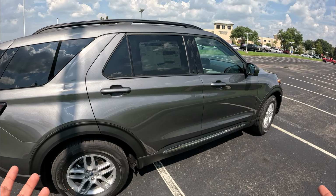We got a couple of bits of aluminum trim that looks really nice. We got a bit of a matte gray here as well where the window controls are. A little bit of a cubby right there. Plenty of space to put a lot of things here.